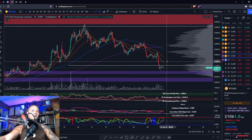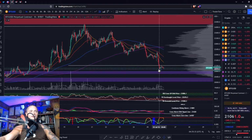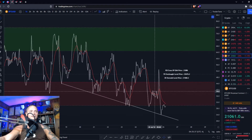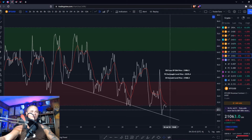Now, nothing means nothing unless we can get back above this 21 for the bullish case. We could be trying to make a double bottom here. We are finding support on the RSI, and looks like we front ran the signal line a little bit, but we're trying to get back into the bearish control zone.